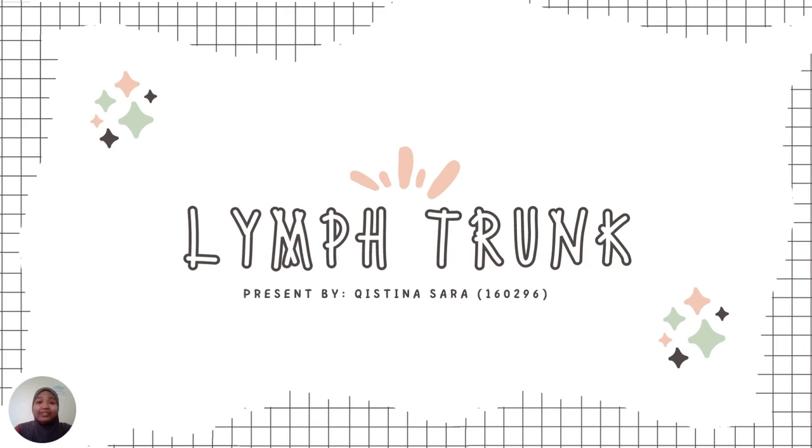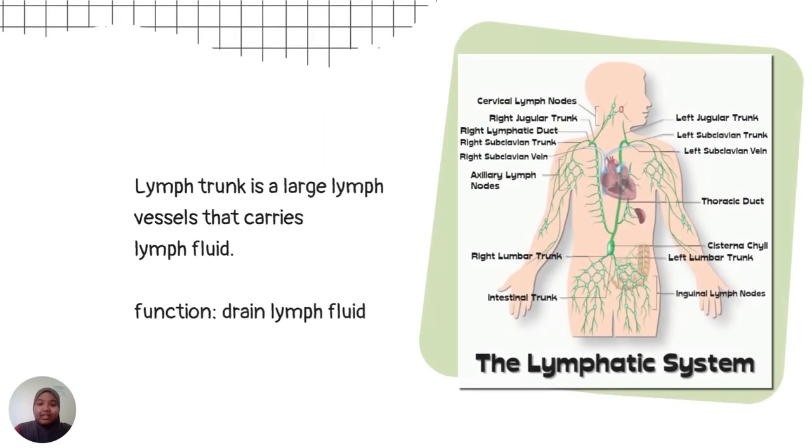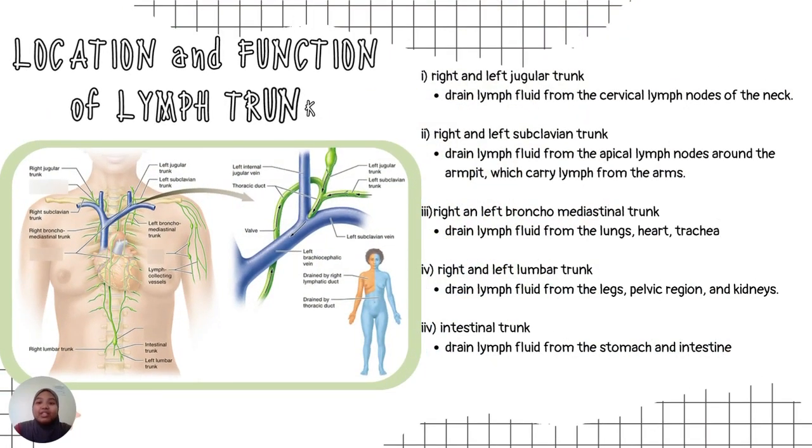Now, let's move on to lymph trunks. But first, we need to know what a lymph trunk is. A lymph trunk is a large lymph vessel that carries lymph fluid, which forms when small lymphatic vessels join together, and its function is to drain lymph fluid from all the body. In our body, we have 5 different types of lymph trunks with the same function but located at different places.